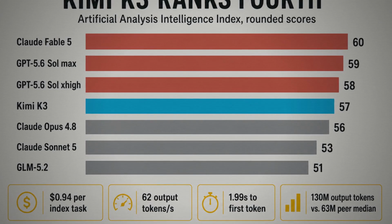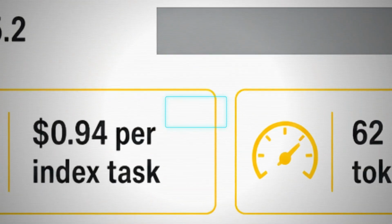Pricing is $3 per million input tokens and $15 per million output tokens, with automatic caching at 30 cents per million on cache hits. And Moonshot reports over 90% cache hit rates in coding workloads, which is where this gets interesting. The real metric isn't the sticker price, it's cost per task.